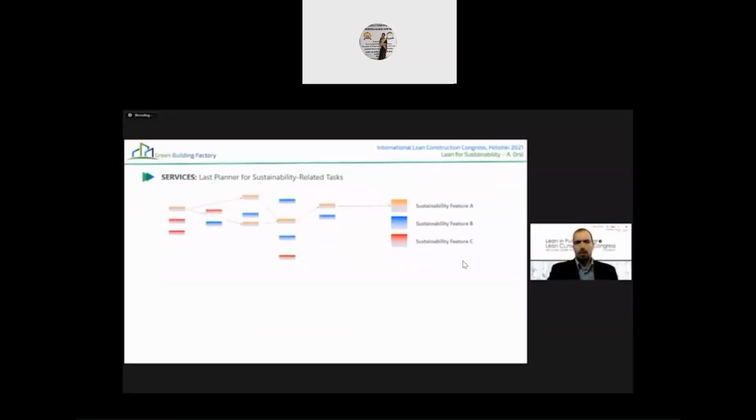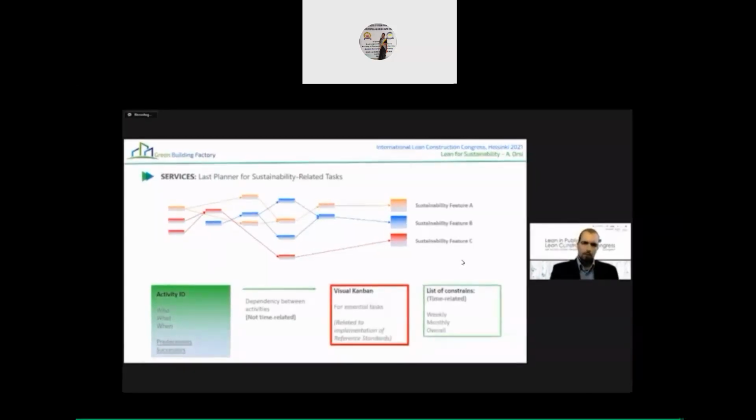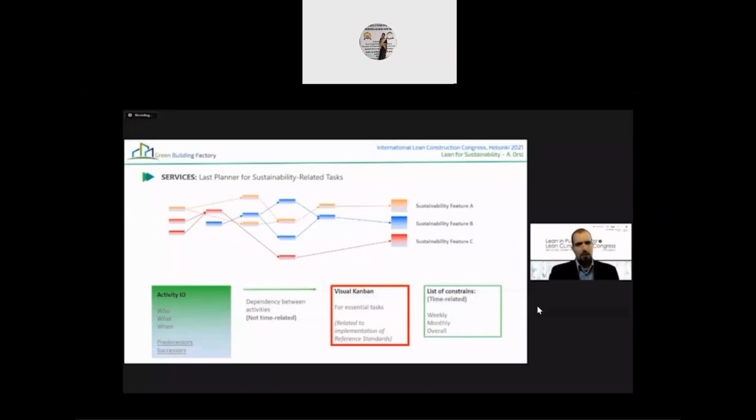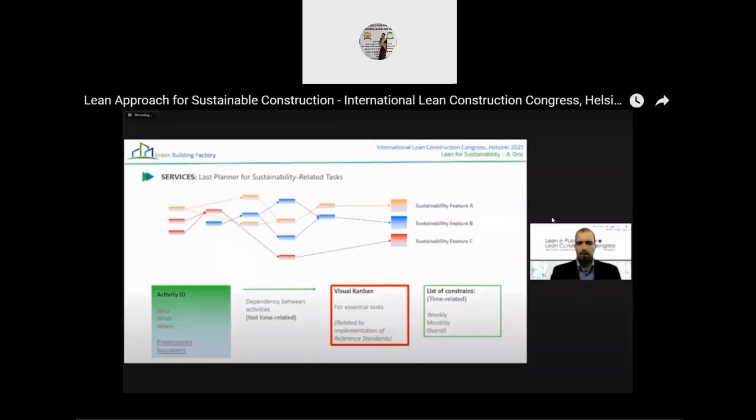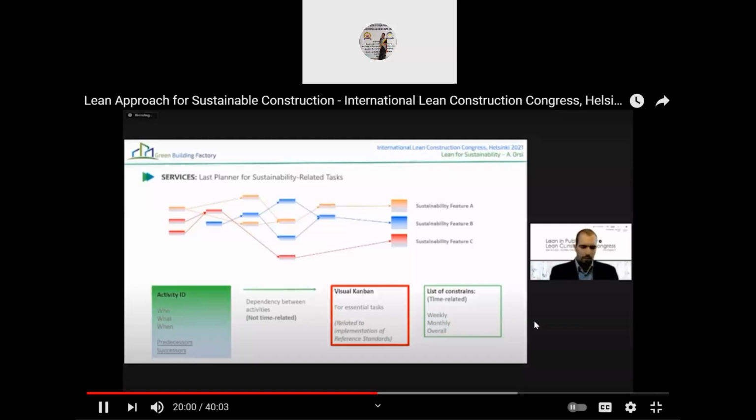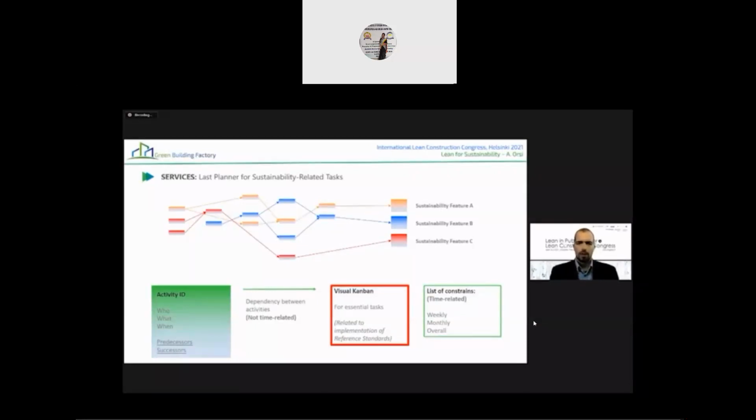And so we thought about linking these things, these activities and these inputs, and labeling them with an activity ID, so who does what when, linking the predecessors and successors, which are not strictly time related. The dependency, again, is not strictly time related, and then labeling them also through visual Kanban. Not only like the blue and red that you're seeing here, but to notify what we call critical paths that are similar to the critical path of scheduling within project management. I will explain it in a second. And lastly, a list of constraints that the technicians will have to focus on and solve on a weekly and monthly basis.